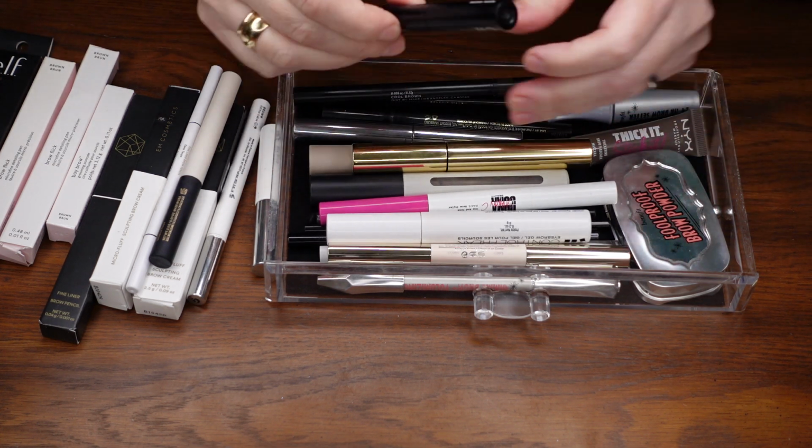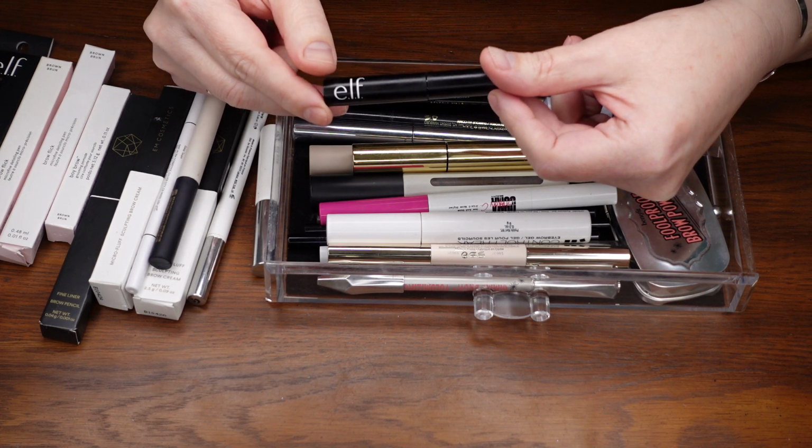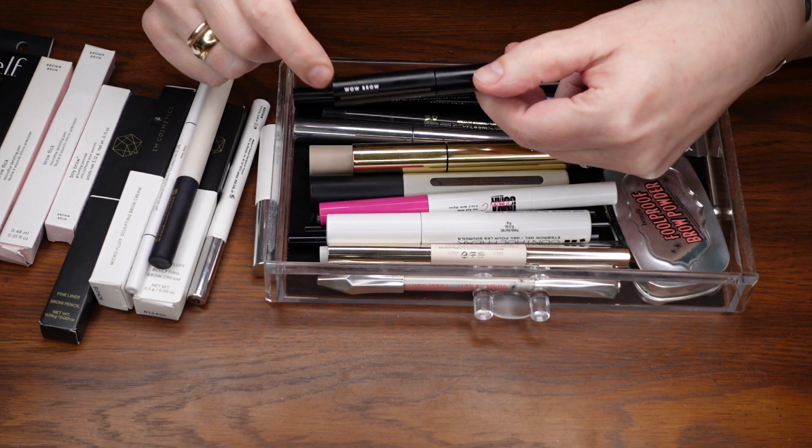All right. Love this. I just opened this. This is the e.l.f. Wow Brow. I think I opened it up in February, but I'll tell you, this was the backup that I had.